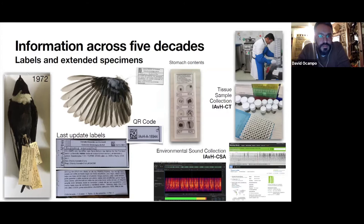Additionally, we began to study stomach contents, and we are also articulated with our collections of tissue samples and environmental sounds, where in some cases we keep voucher vocalizations of the specimens collected. This collection is growing and making important collaborations with other bird sound collections, such as the Macaulay Library of Cornell and Xeno-canto.